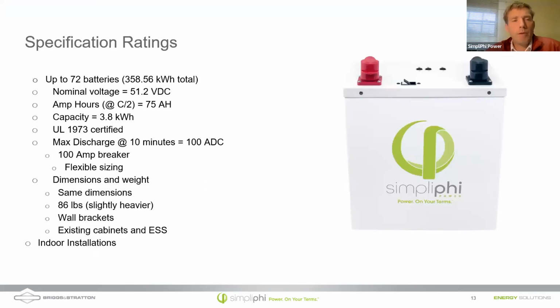We also have another battery which also has a closed loop communications in its advanced BMS. We write the firmware for this BMS, and if you're doing an indoor installation, this will come at a little bit lower of a price point because it's not outdoor rated and we didn't have to do the additional weatherproofing here. And so this is our SimpliPhi battery. You can do up to 72 of these batteries. I'm sorry, that number's off there, 358 kilowatt hours. It's a bit smaller. I think it's about 275 if you do 72 of these batteries.